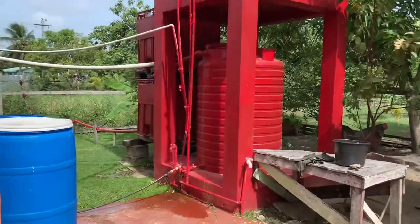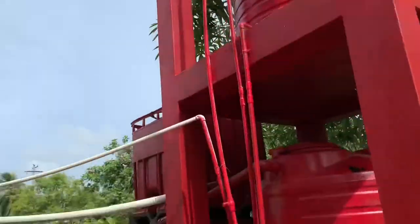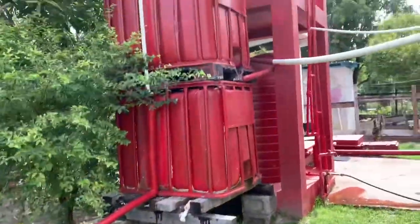Guys, these are tanks. So we wait for rainfall to fill this up. If there's no rainfall, I don't know how we're gonna shower. But this is what it's like living in Guyana sometimes.